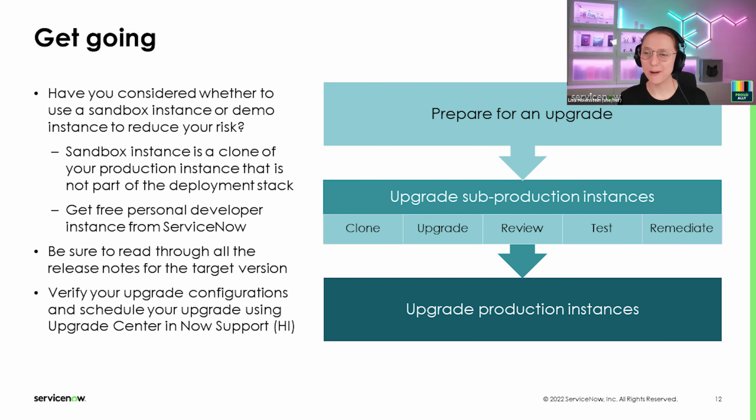One thing that we always think we shouldn't have to tell people, but please don't use the PDI for any productive work, because they go into maintenance, they may hibernate, they may be reclaimed.